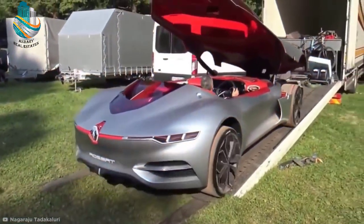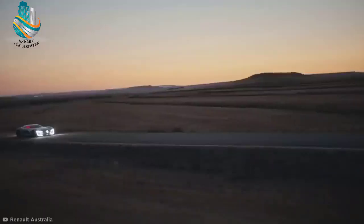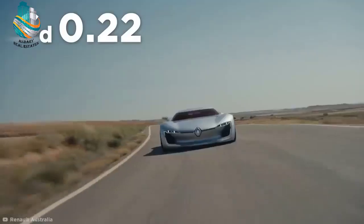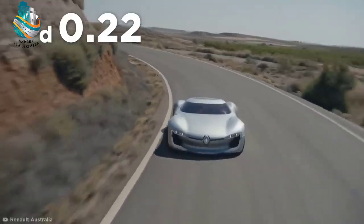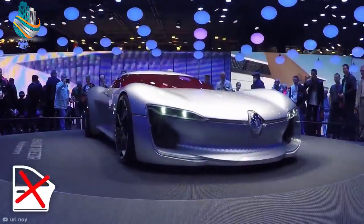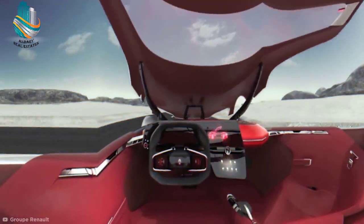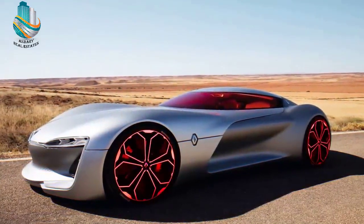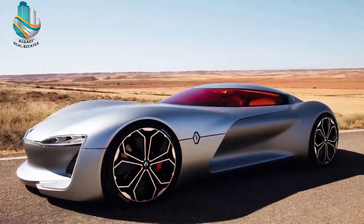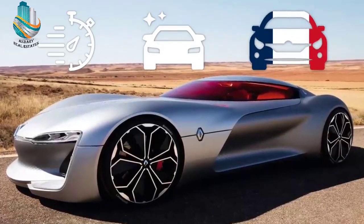Well, its door might seem like a gimmick, but the few Trezors that Renault actually made were incredibly quick. They had a drag coefficient of 0.22, or in plain English, they were incredibly streamlined due to their lack of doors. Like you'd expect, the futuristic car is completely filled with touchscreens and computers, and it also features little Eiffel Towers on the hubcaps, making the Trezor one of the fastest, sleekest, and Frenchest concept cars around.